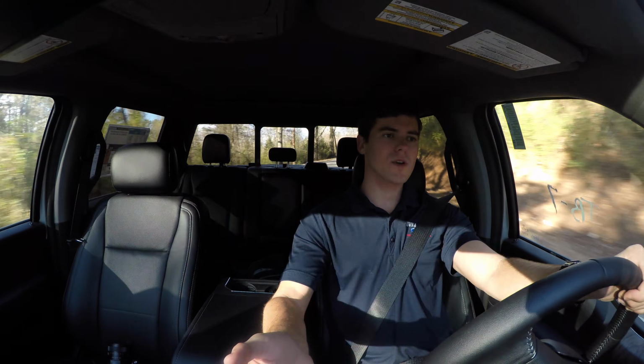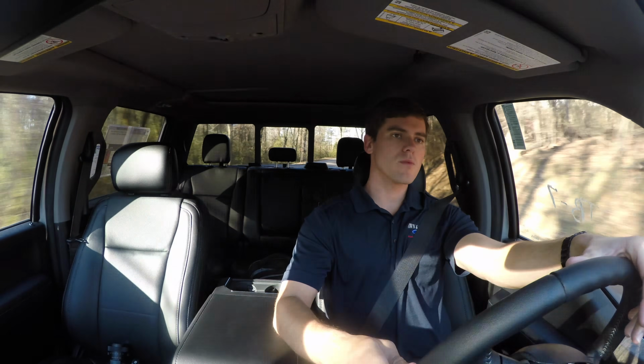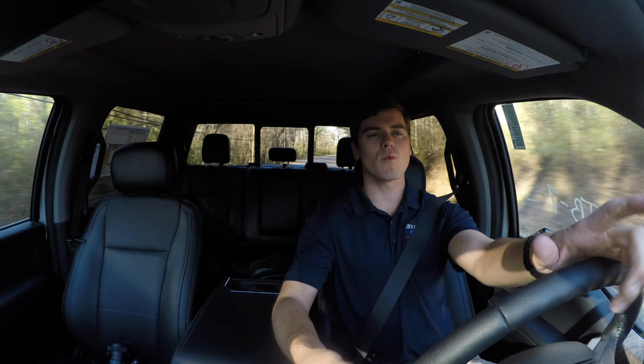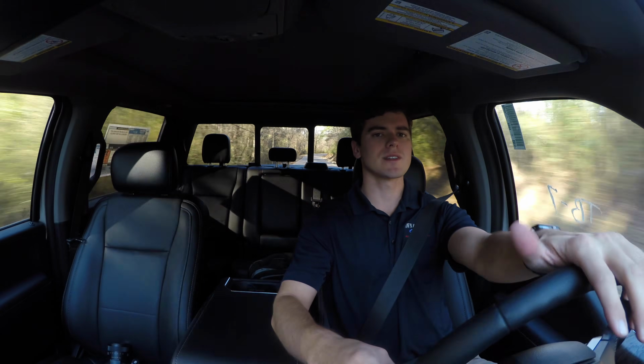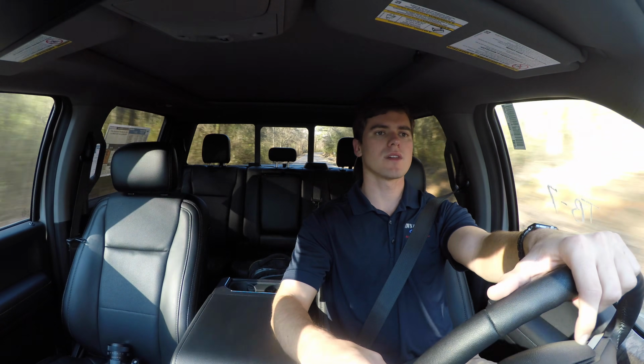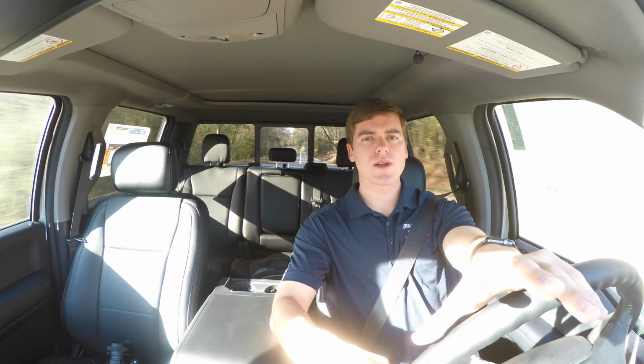So as mentioned before, with the warranty, you do get a better warranty when you do upgrade to the diesel. You're going to have warranty up to 100,000 miles, same date period, so 5 years from the original purchase date, but it is a better warranty than the gas version. So that's enough with the specs.